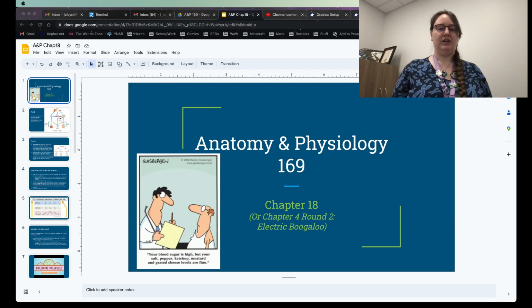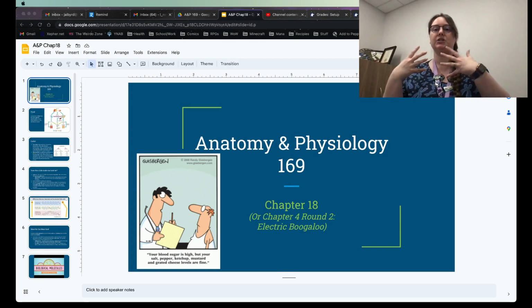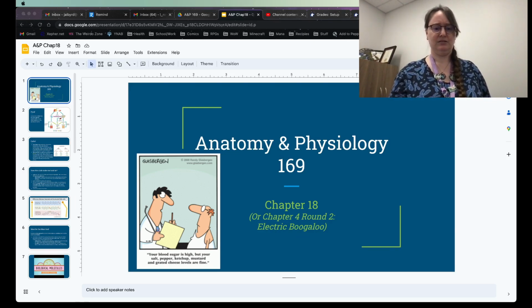So, as I was mentioning last time, we were talking about what the digestive system is doing, which is breaking down everything that we ingest into its monomers, so that we can take it and rebuild it back up into us. And for better or for worse, that's when I eat cake and gain a few pounds.